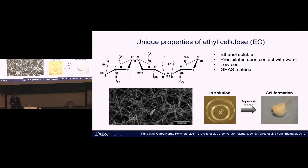So with these concepts in mind, we wanted to reduce the injection rate and also increase viscosity. To increase viscosity, we selected this polymer, ethyl cellulose, for several reasons. One is that it dissolves in ethanol, but once it hits water, such as in tissue, it forms this gel that retains the ethanol in the area where we've injected it and allows it to slowly leak out over time.